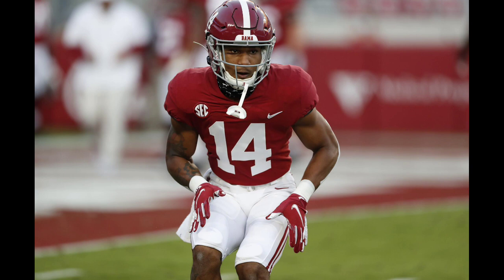In terms of his weaknesses, though, he's still learning how to use his length to disrupt routes and make receivers uncomfortable. Will need some time to adjust to playing as a deep safety after playing much of his career at Alabama as a nickel corner.